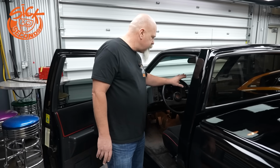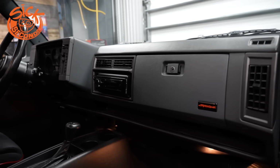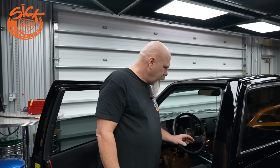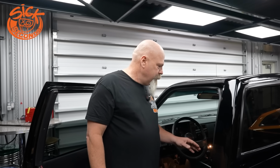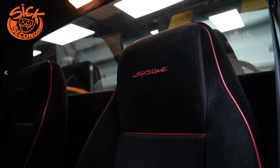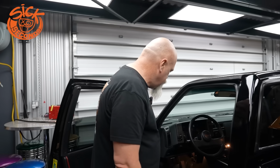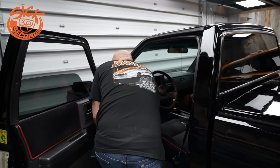So bucket seats with the center console in there. This has 17,000 original miles. So that's going to go up by a couple thousand probably by the time we get through Sick Week. But I mean, the Cyclone stitch in the seats, these things were such a work of art. Let me just show you the hood.